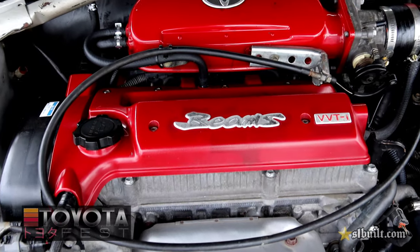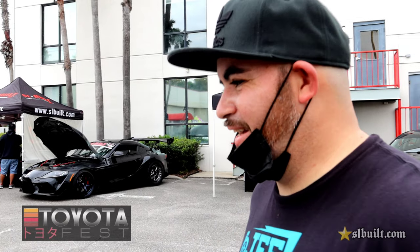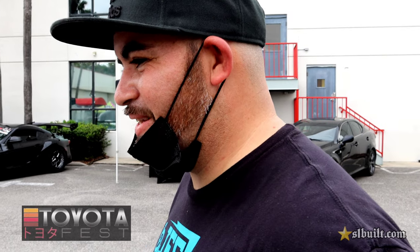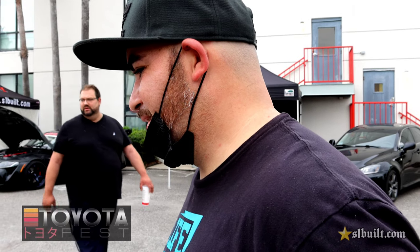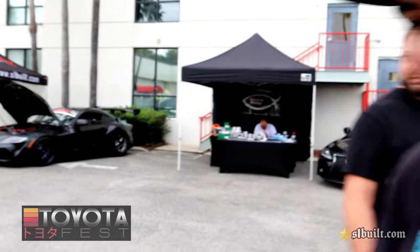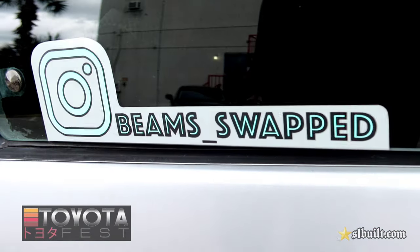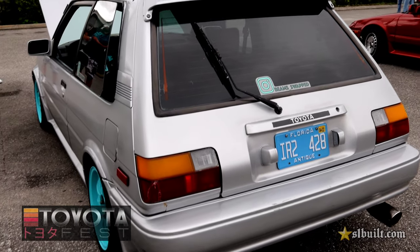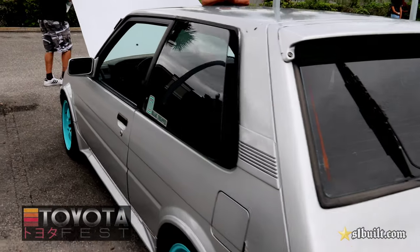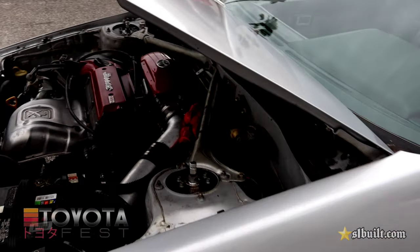Check it out, guys. We got red top beams. It's actually an FX16, not a Tercel. Oh, my bad. It's all good. I get people pulling up next to me saying the same thing. I could have sworn. Nice spot, man. You got an Instagram? It's on the side of the car, right there. Thank you very much. Give him a follow. Beams swapped, definitely antique style. Nice project right here, guys.